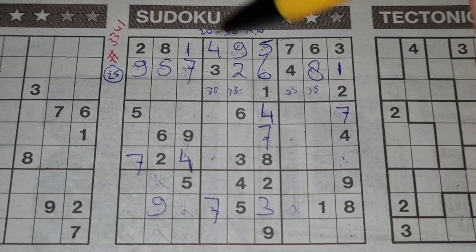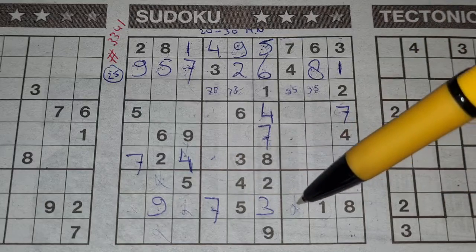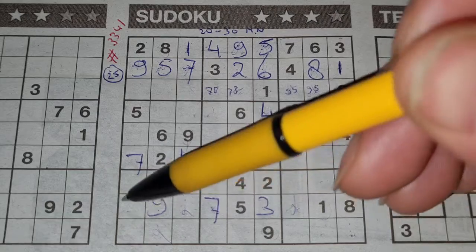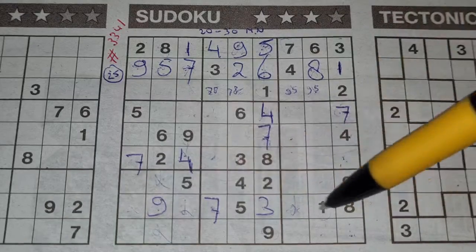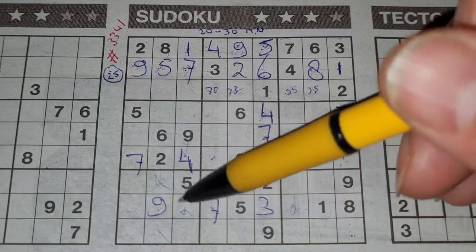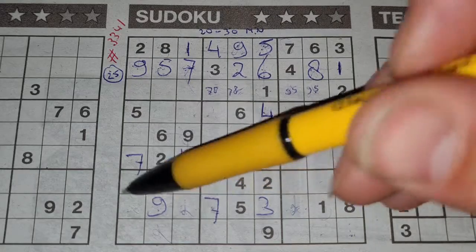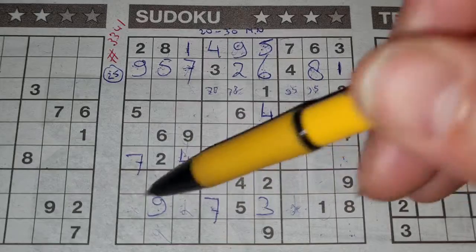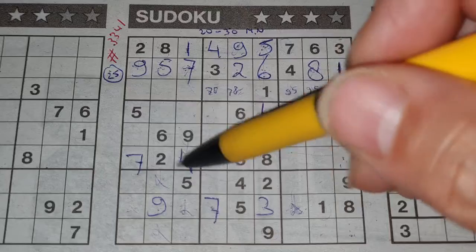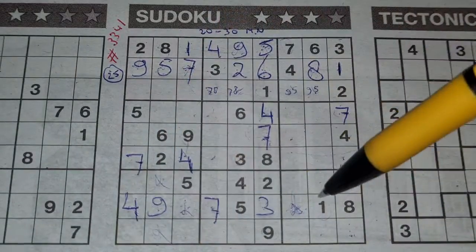So now, 3 missing numbers in this row. Those missing numbers in this row are the numbers 1, the 2 is missing, 3, the 4 is missing, 5, and the 6 is missing. 2, 4, 6, and we have a 4 here, so no 4 there. Here also a 4, no 4 there. The only place for the 4 should be there. 2 and a 6.